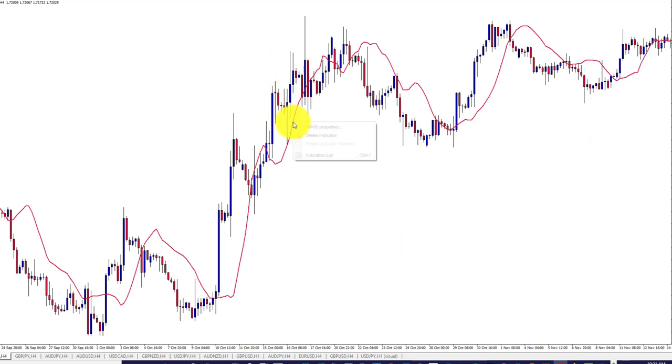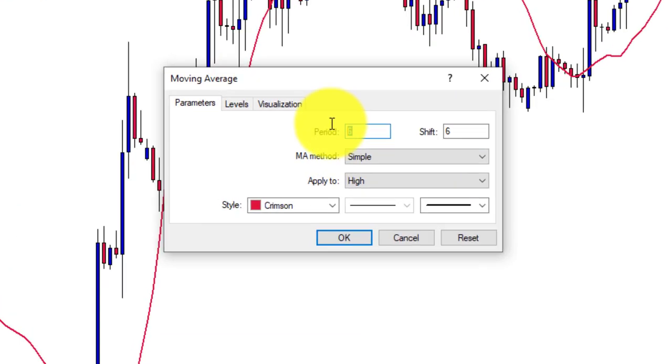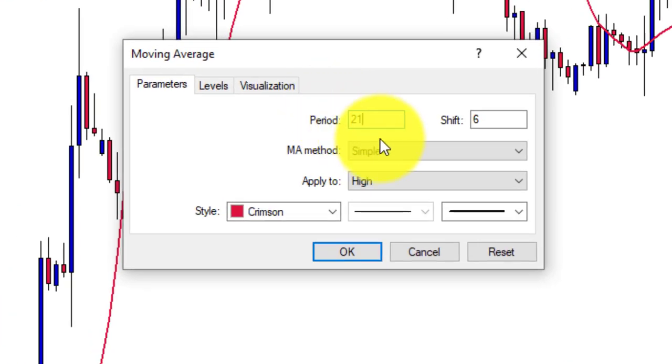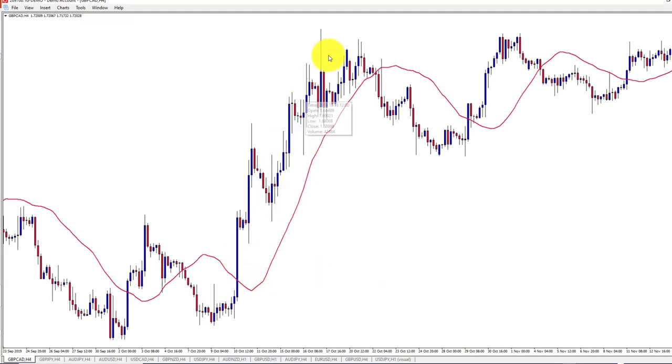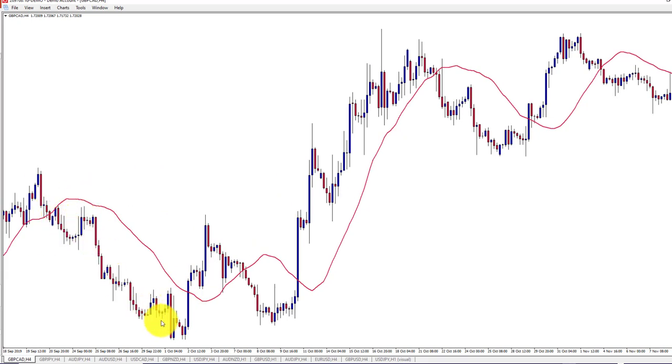You can then start really going mad, and you can say, all right, let's make that 21. And then you see what that means, and look how much cleaner that is. You catch that whole trend, you miss that whipsaw that we've got there, and all right, so I go over there, yeah, that's a lot cleaner. Look how much cleaner that is. It catches, and look at that trend that I caught there.